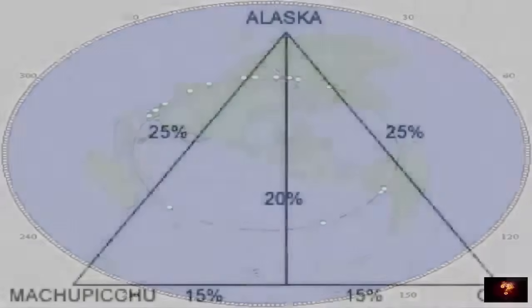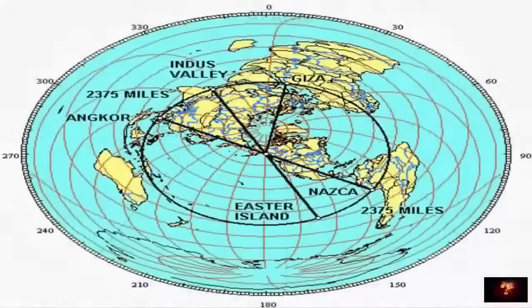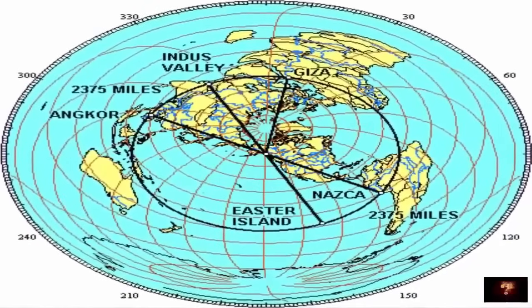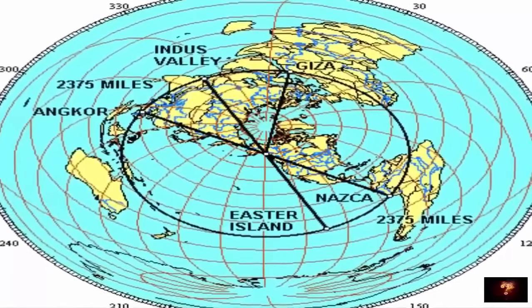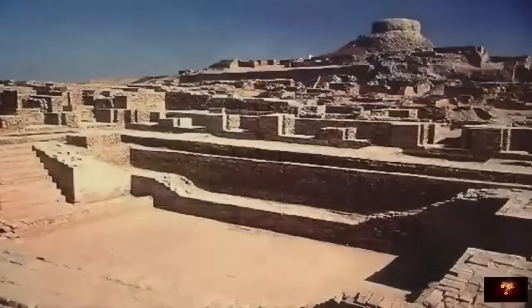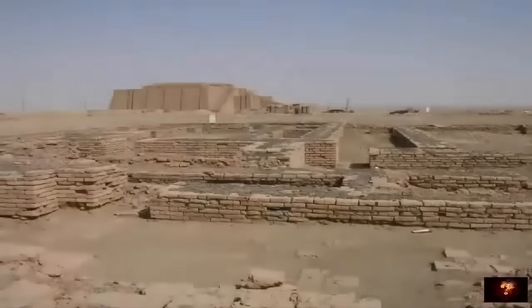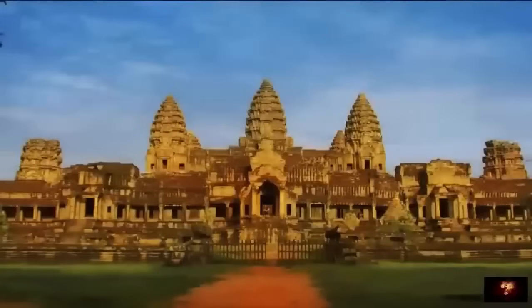For example, the Great Pyramid is aligned with Machu Picchu, the Nazca Lines and Easter Island along a straight line around the center of the Earth, with a margin of error of less than 1/10 of 1 degree. Other sites of ancient construction that are also within 1/10 of 1 degree of this line include the capital city of ancient Persia, the ancient capital city of the Indus Valley, the once lost city of Petra, the ancient Sumerian city of Ur, and the temples at Angkor Wat, among many others which are just out of alignment.